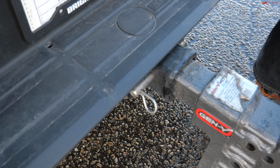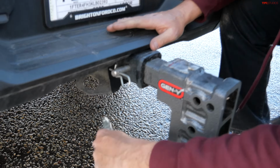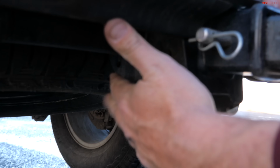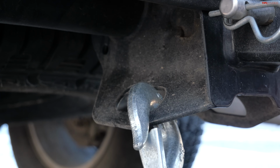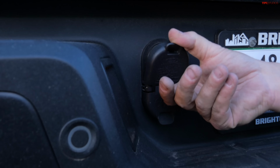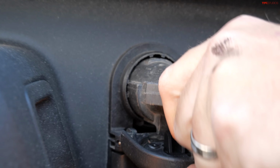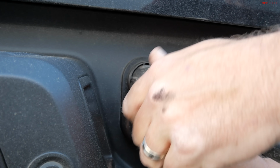All right, so now I'm gonna connect my chains. And thankfully, Ford has done a really good job. It's really nice, big loops. I have one gripe with the Ranger, and this is a 2019 model, like I said. It has, of course, wiring, but not a built-in trailer brake controller. So I have to come up with another solution for the trailer brake controller.